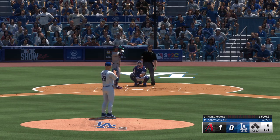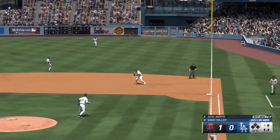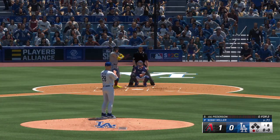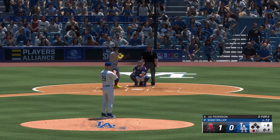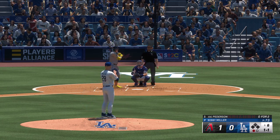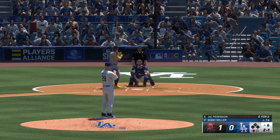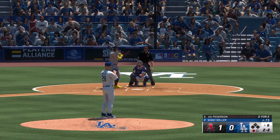Next offering misses. And one and one. That one to first. They get the out on Marte. Here's Jack Peterson, who's 0 for 2 with a pair of strikeouts. There's a strike. It really looks like these hitters have been in between with their timing today. Good fastball, excellent slider, but they've not been able to commit to one velocity and stay there. The 1-1 is upstairs, and that's ball two. And there's a strike on the outside corner.